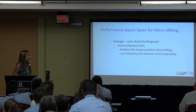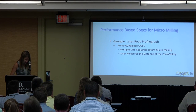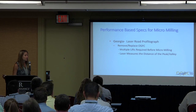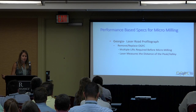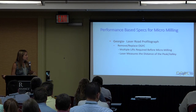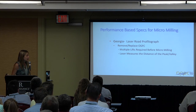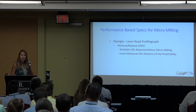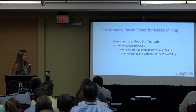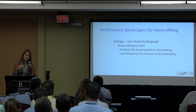In Georgia, the DOT, a handful of years, probably 5-6 years ago now, looked at a micromilling specification for doing open graded friction course removal. They just wanted to remove only the open grade, the surface course, and they felt that they needed a really smooth surface to put the surface course back on to make sure that the water could drain properly. And they implemented a performance-based specification, laser road profilograph, and it not only measured the ride of the road, but also the surface texture.